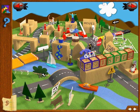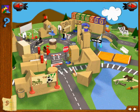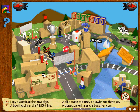You've earned another treasure. A key. That's cool. Great. Here's the next one.